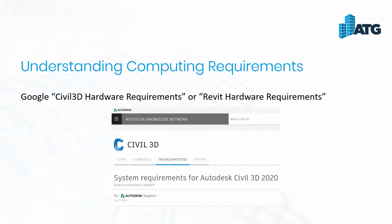When we're talking about understanding computer requirements, usually the first step is to go to Google, right? If you type in Civil3D hardware requirements or Revit hardware requirements, sometimes you'll get the result from the Autodesk Knowledge Network, and it's been available for years, but never really for Civil3D. Back in Civil3D 2017, it was really hard to find what requirements it was actually looking for. So what a lot of folks did was look at the Revit requirements, right? Revit is a more in-depth piece of software, so if it works for Revit, it should work for Civil3D, right? And it does work, and it's perfectly serviceable, but it's not exactly optimized.